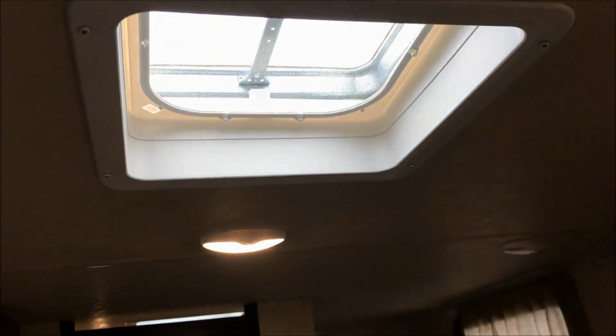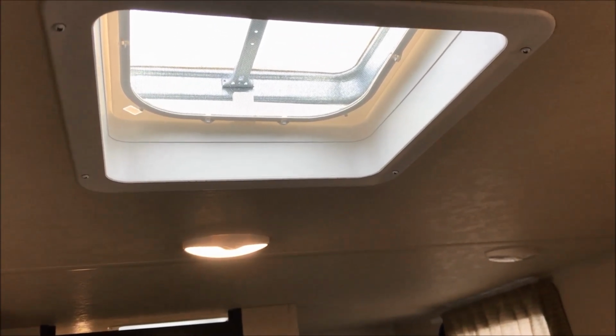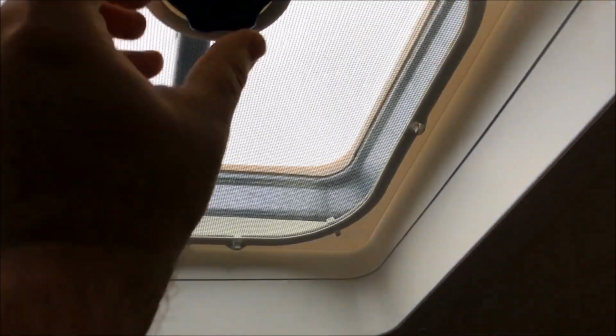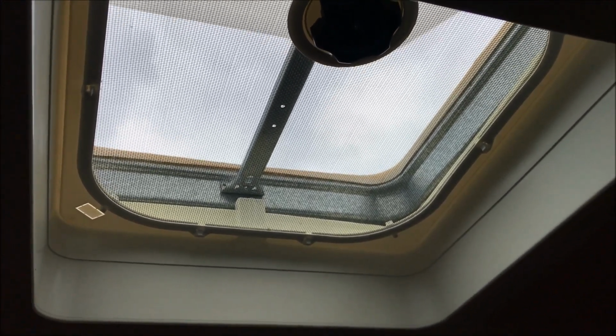A small little irritation, which isn't really about the trailer itself, but something that I am going to invest in, is of course a Maxx Air vent cover. Having roof vents like this one is essential to keep moisture out of the trailer as much as possible. It also helps keep the trailer nice and cool. But if it rains while you're away and you have this open, that's bad news. So anytime we leave the trailer for any extended period, or anytime we feel there's a chance of rain, we have to close this down.